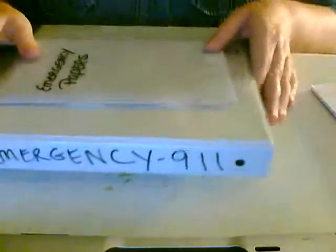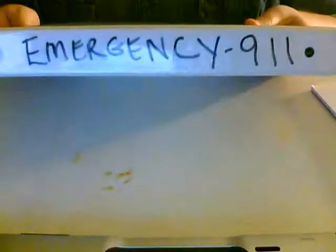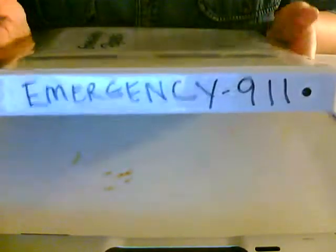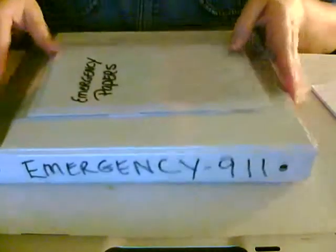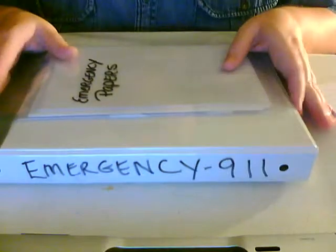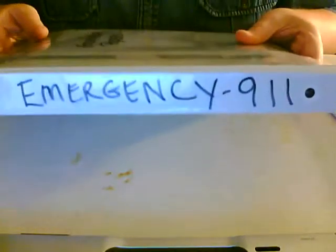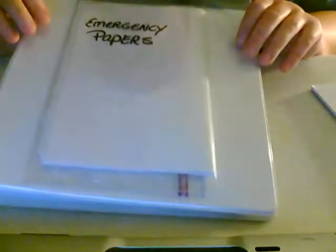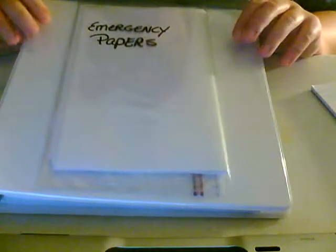So remember, making two emergency 911s, one for bug in, one for bug out. Put them both, seal them both up in Ziploc bags, the real big ones, and keep them dry, but put them right with your bug out stuff. And this could literally save you or someone else's life. So, what you waiting for?